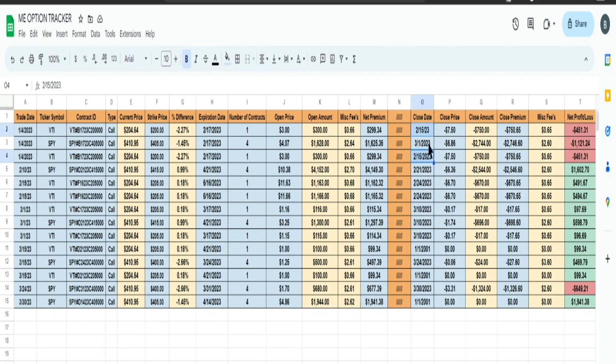And then SPY, I ended up closing that as well. I closed that back on April 1st. I don't believe that's correct.